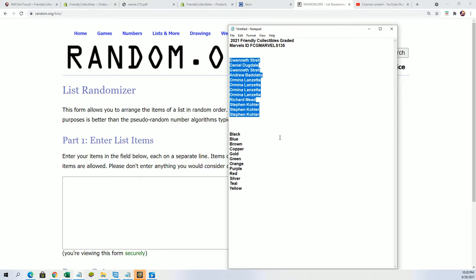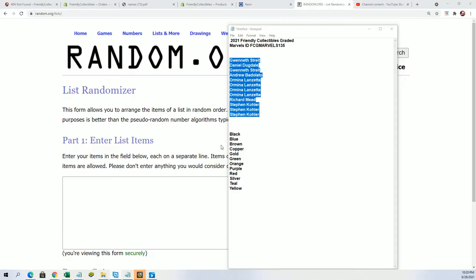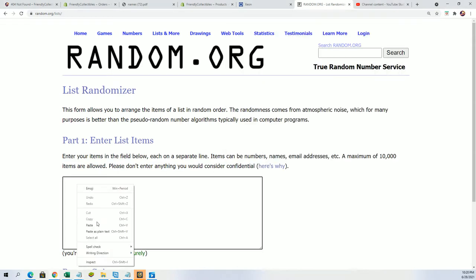And inside is going to be a color that is printed up. And so if you have the matching color, the matching sticker title or whatever, then you are going to hit the graded comic book inside of here. So here we go. Seven times.